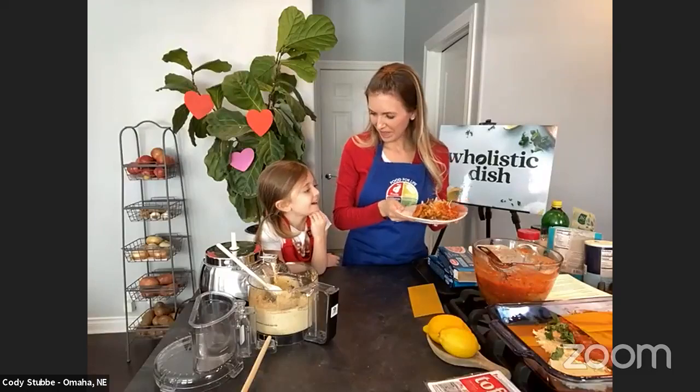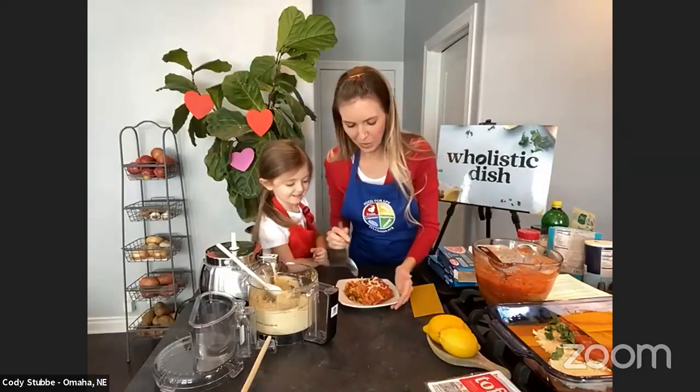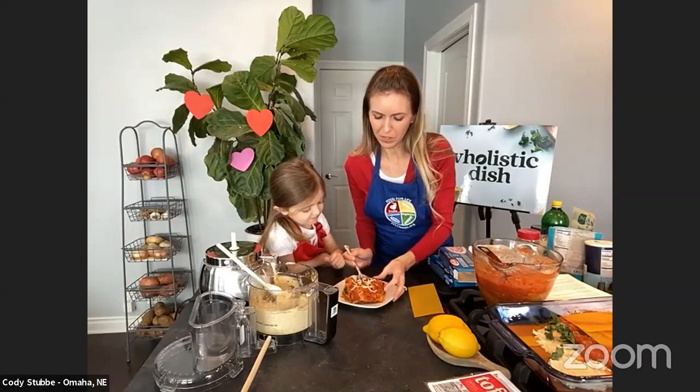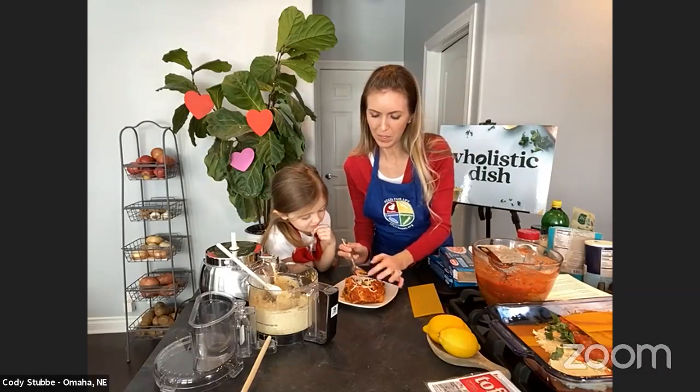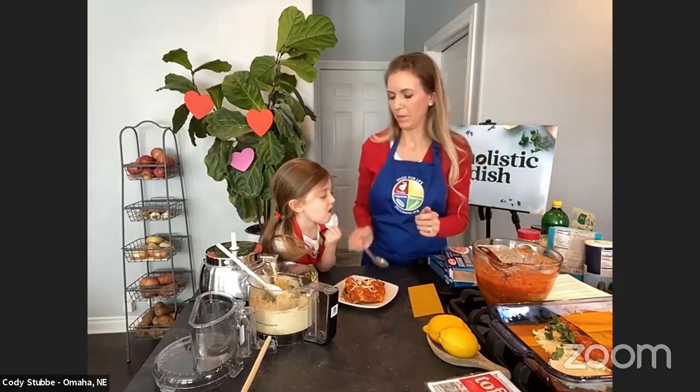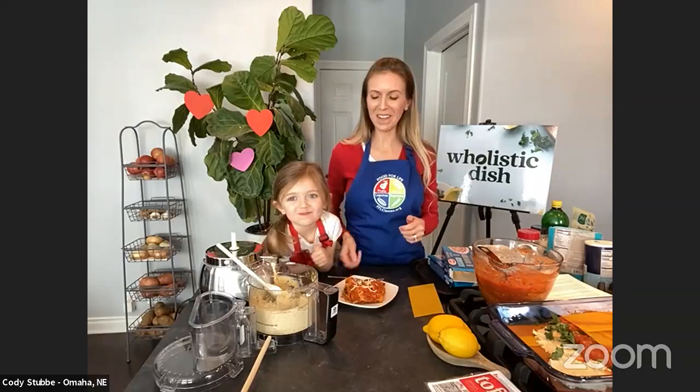And we're gonna have some, aren't we? Do you want a little bite? Okay, let me get you a little piece here. Oh man, this looks good. This is what we're gonna have for supper. Want a little piece of cheese? Okay. Is that good? All right.